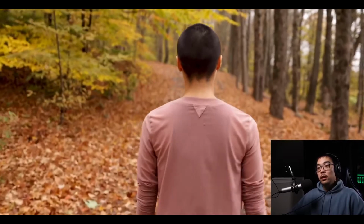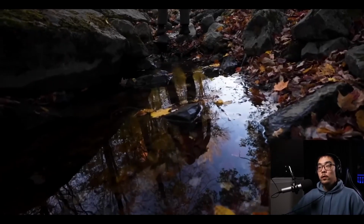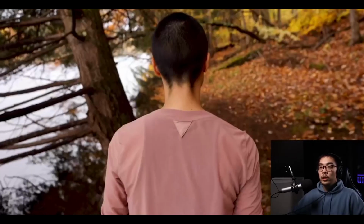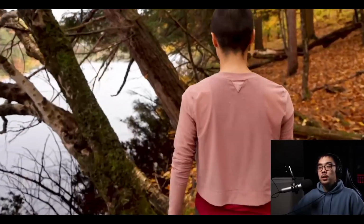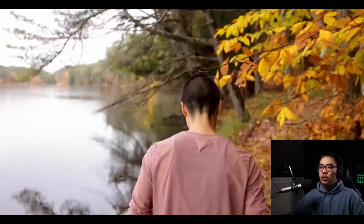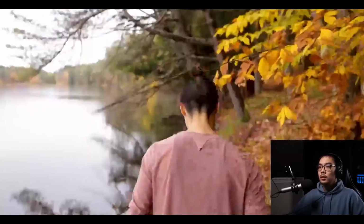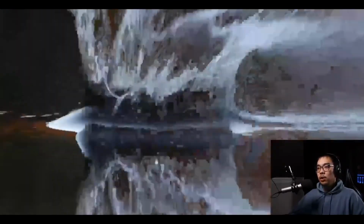And to get all these shots, we walked around. We went to visit a bunch of local parks, and it was really pretty. Some of these are trails right by us. Others were at Glimmerglass State Park, and I forget the name of the other one. I get a little dizzy watching this part sometimes.